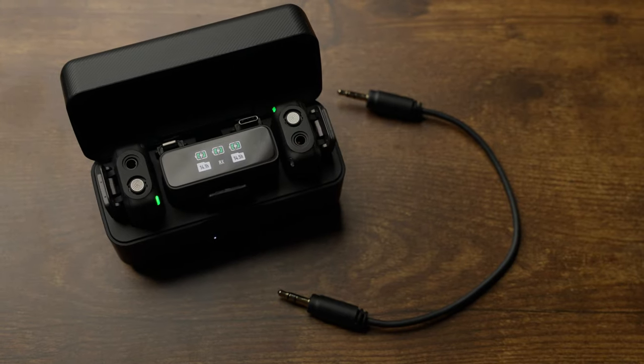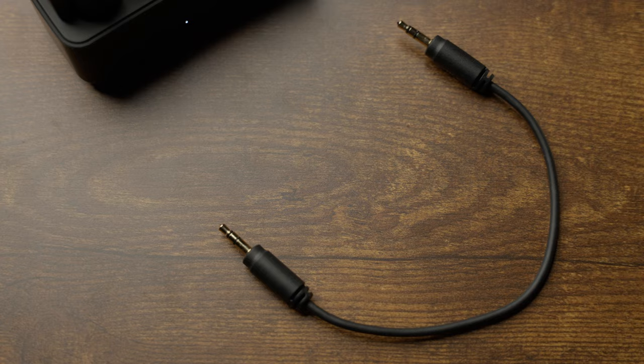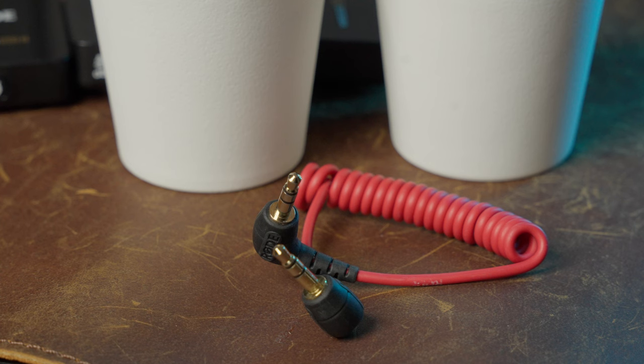Now, it's not all perfect when it comes to the DJI mics. As I mentioned before, I do wish that you could put the cable inside the case so you don't have to carry around an additional bag. That is just one of those small frustrations that I have. And also the actual 3.5 cable that comes with it is very stiff. It's just this kind of single piece. I do prefer the coil designs you get from other manufacturers, but that is a small annoyance that I have with the system overall.